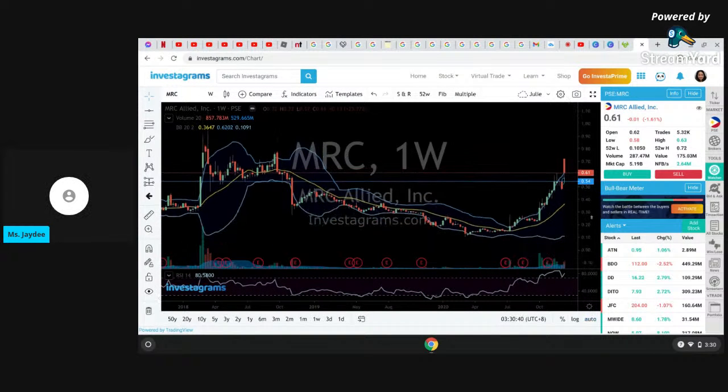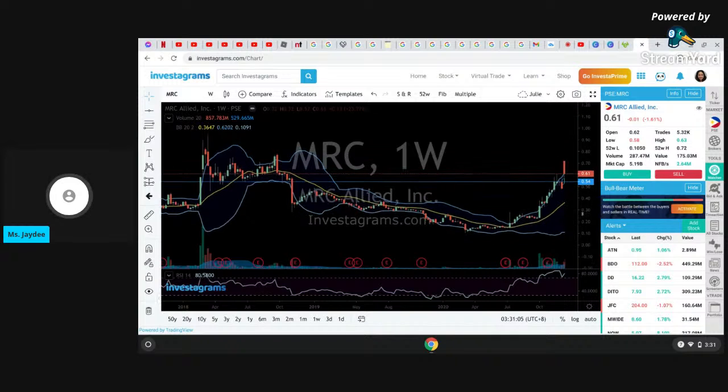So just monitor the stock, and see the overall direction of the projects that they have, the acquisitions that they have. I know they're working on their documents to become a holdings company. So it's a promising stock, and we're still at a very cheap level. I know there's a big possibility that it could even reach higher.